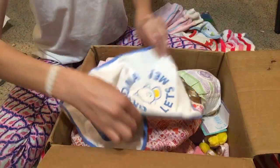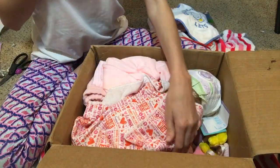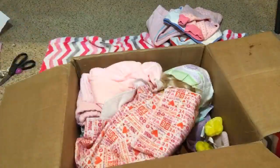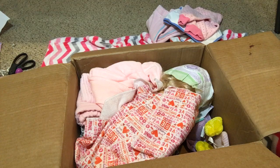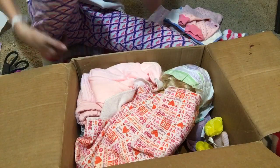This is... Grandma lets me. Kelli. I don't think she's down here. Okay. What? Oh, my sister's calling me. These are some other big pants that won't fit anyone. Hold on for a second. I just have to run upstairs really quick. Sorry guys, my dad got a pizza dog treat and my sister's feeding it to Buttons.